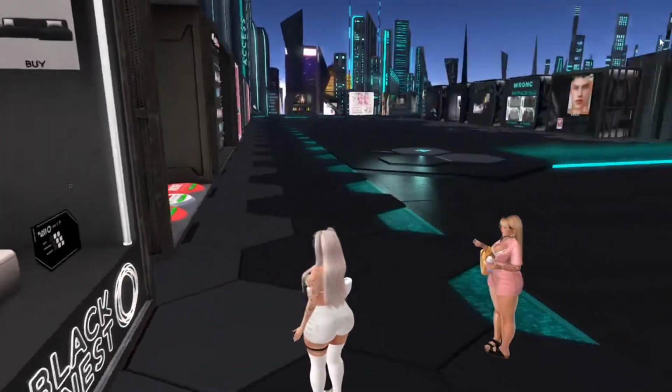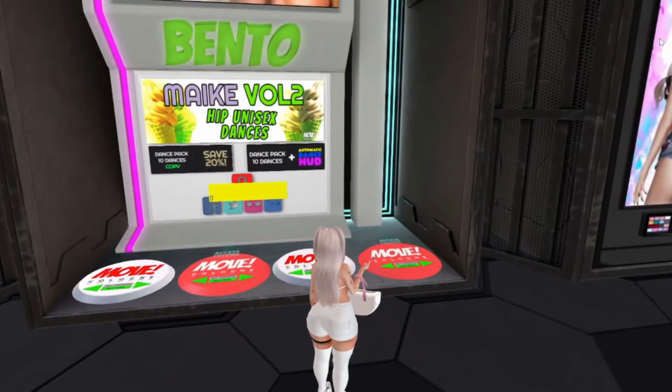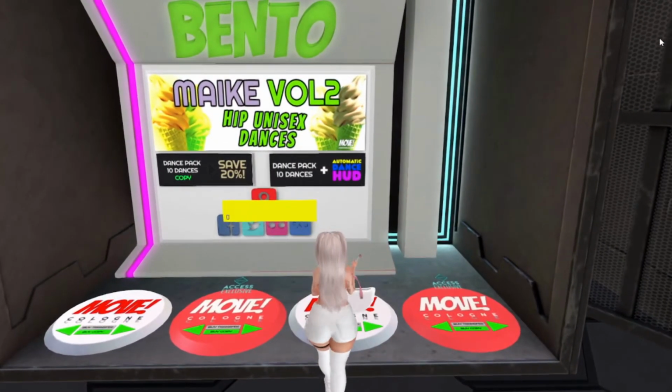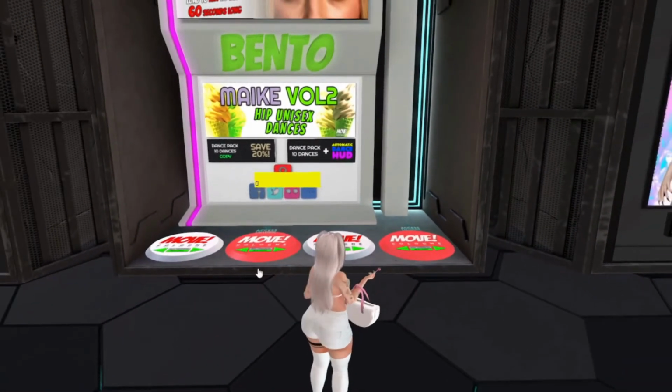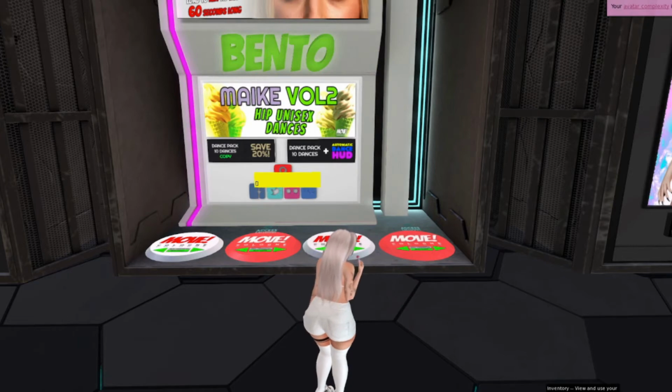Oh, look, furniture. Love furniture. We got some more dances. Hip unisex dances. All right. Oh. Boop. Nope. I'm trying to click the sucker. It's not letting me click the sucker. You know what? The sucker's dancing with me.